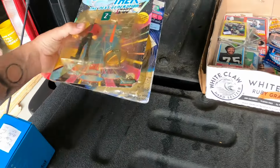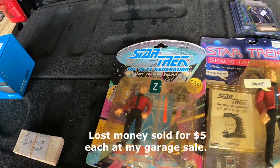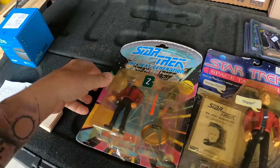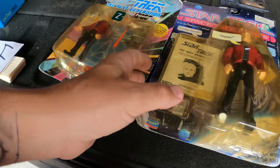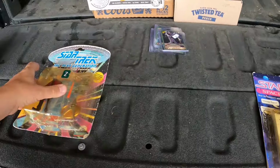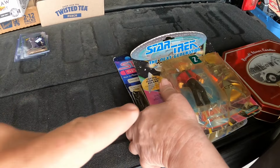Then I got the Star Trek lot. So I paid $11 for these. This is from '92, Captain Picard. It's got a little bit of damage in the plastic here, some yellowing. Another Picard, but this one is from '95. So I would say probably $15, $20, depending on how rare those are, I should get out of those.